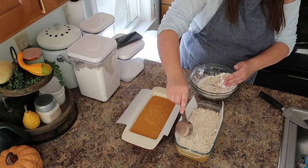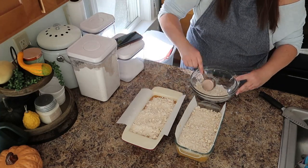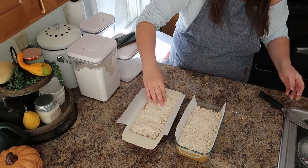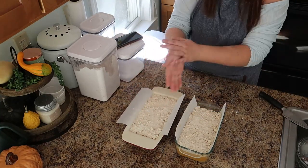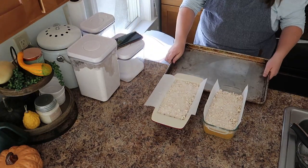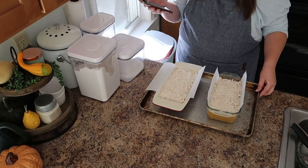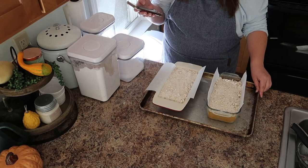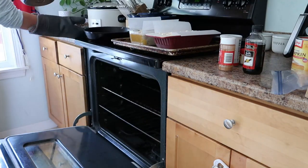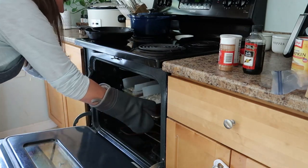Then you just want to take your topping and sprinkle it right over the top of your batter. And it's gonna look like a lot, but once it bakes up, it is just the perfect amount. These are gonna cook in the oven at 350 degrees, anywhere from 55 to 65 minutes. And don't be like me and leave your cast iron skillets in your oven while it's preheating.